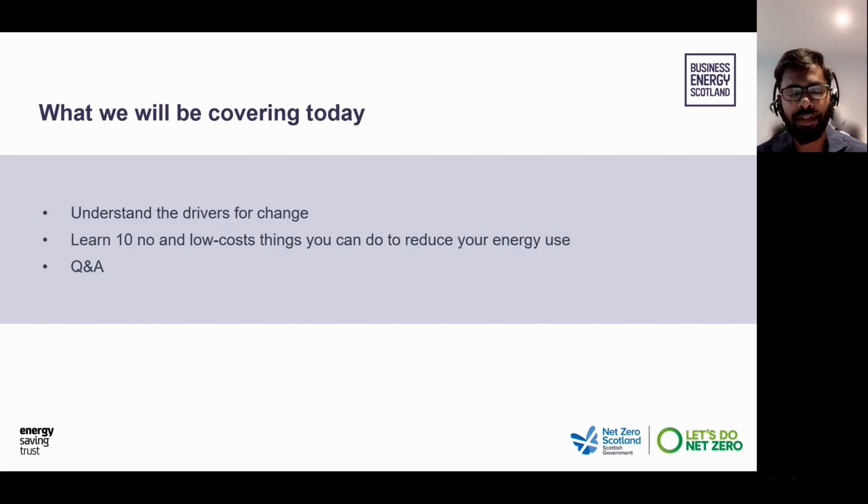As I have already said, today is about sharing some no and low cost ways that could help you reduce your energy bill and carbon footprint. And here's what we'll be covering today. We'll talk about what motivates businesses to review their energy costs. We'll then move on to the main session and finally finish with a question and answer session.